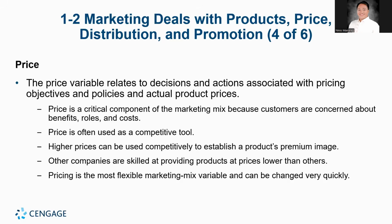And lastly, pricing is the most flexible marketing mix variable and can be changed very quickly. Among the elements of the marketing mix, price is the easiest to adjust depending on market conditions. Businesses can increase or decrease price based on customers' demand, competition, cost, and business goals.